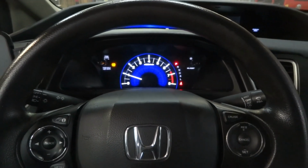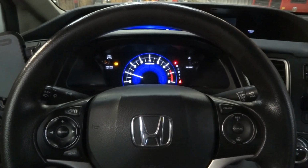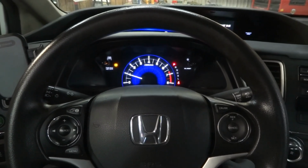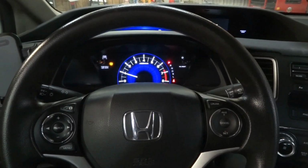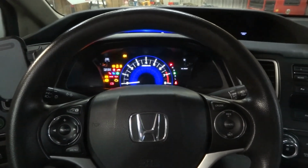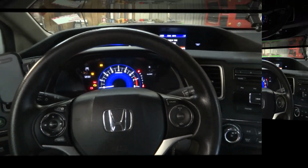So now I'm gonna turn off the engine. I'm gonna get a scan tool connected to the vehicle, and then I'll bring you guys back up so we can scan the engine control unit. Hopefully we have some pending codes in the engine computer. Let's turn the key back on. I'm gonna get a scan tool connected, and then I'll bring you guys back up.